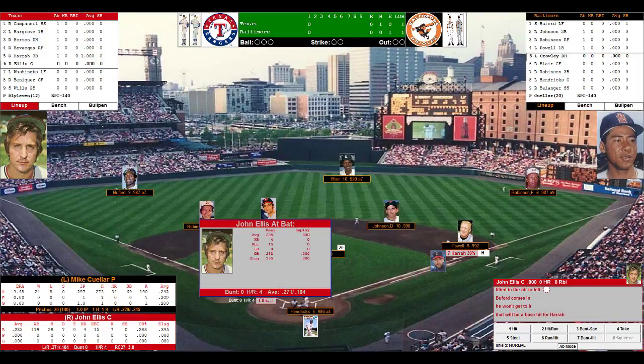Boog Powell holding him on and brings up John Ellis, the catcher, who we inserted in the lineup because he hits .271 off left-handed pitching. I rolled the dice because he's pretty much a poor defensive catcher. And if we have any type of lead, we'll go to Jim Sundberg to replace him. In 1977, Ellis in total batted .235, 4 home runs, and 15 RBIs.